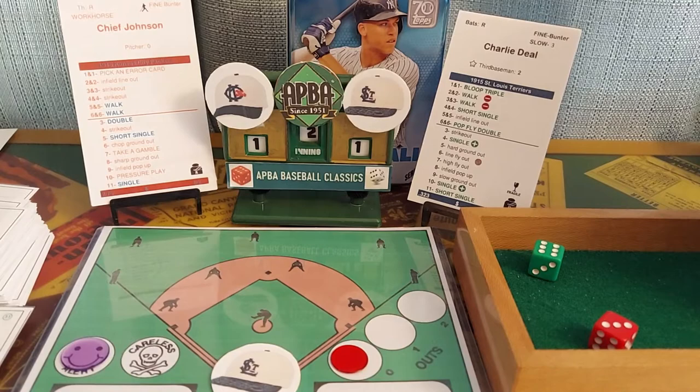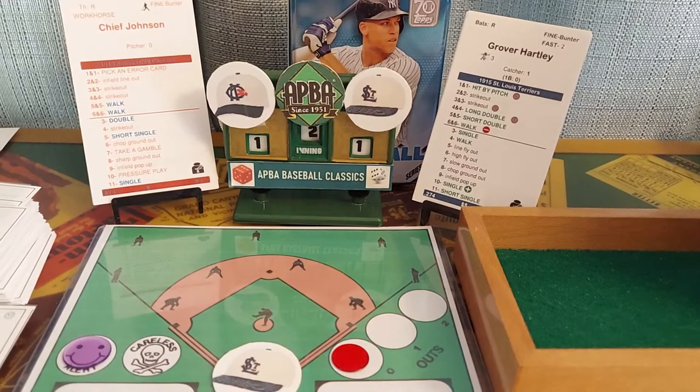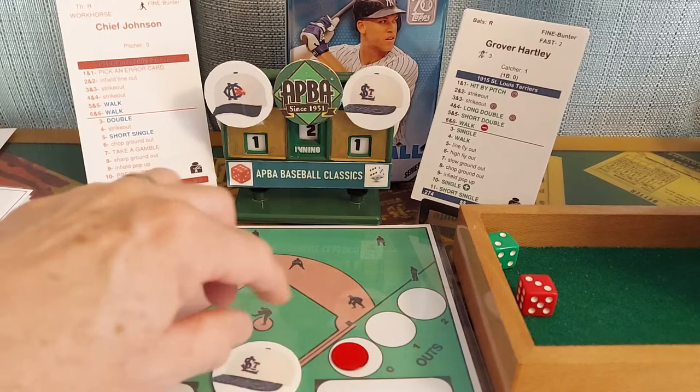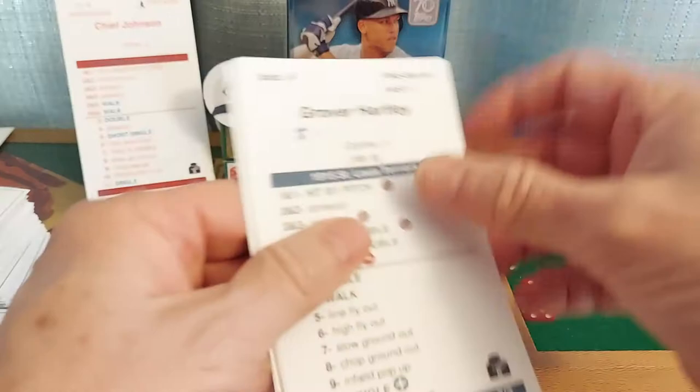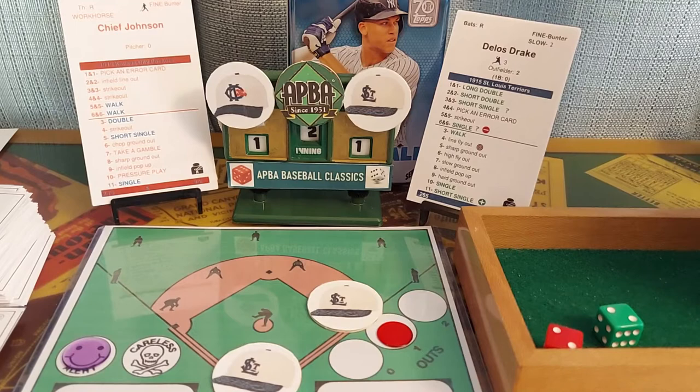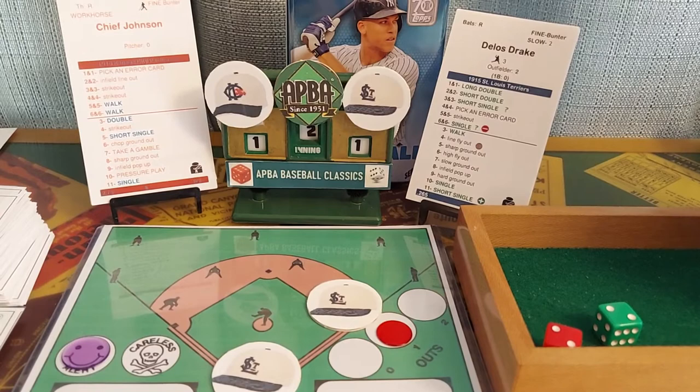Here's Grover Hartley, the catcher. 5, pitcher's card. Base hit. Up the middle to center field. 1 out and 1 on to Delos Drake, outfielder for the Terriers. Gamble card for the doubles. That's off the pitcher card. 2-2 is a line drive to George Perrin, the third baseman for the Packers. 2 outs.